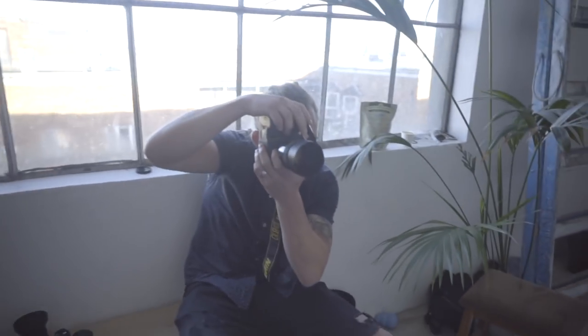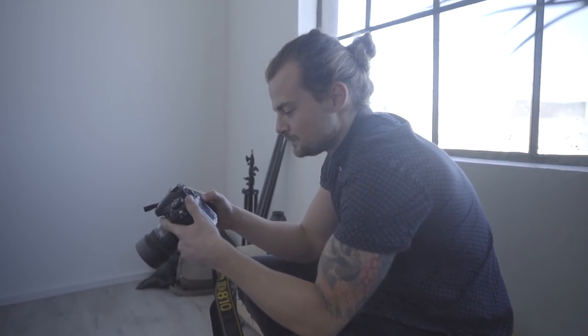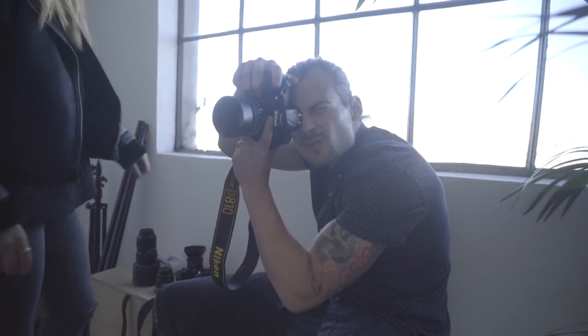Okay, we have gotten back. I've decided to change to the 85mm because I wanted to draw the focus directly to the eyes and more about the color rather than the surroundings. We actually have 2 minutes now. You've got 2 minutes.